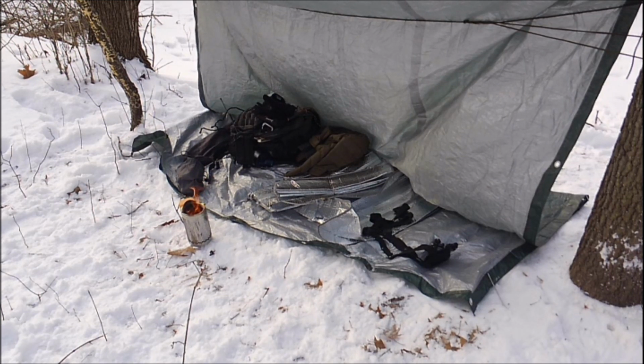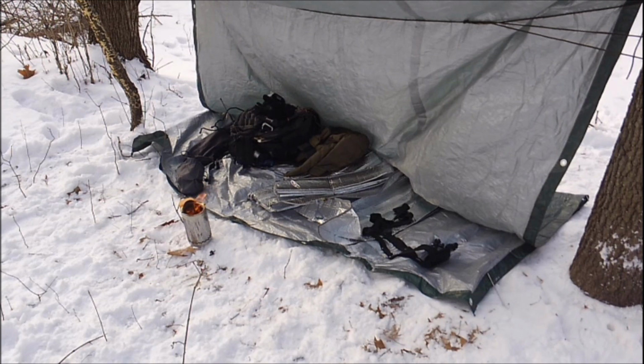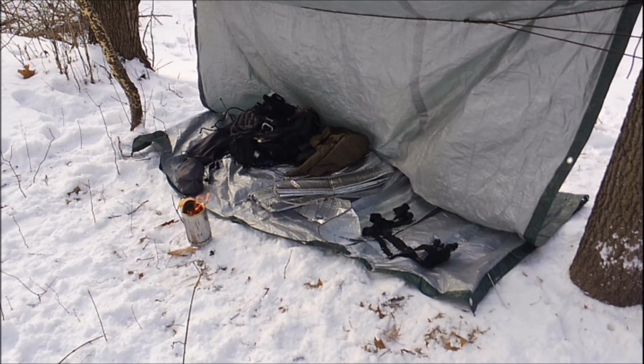So the BioLite camp stove is a good option for this. Also, with my cell phones, it's going to keep it charged, as well as the Rev Power solar charger that I have connected to the phone now, keeping it charged as I film.